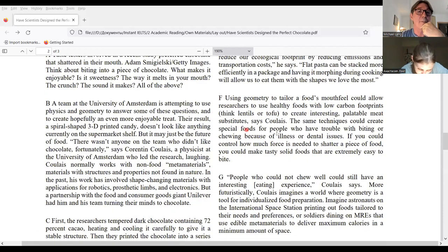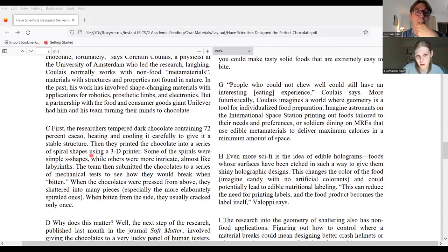Okay. Where do we first meet technology and results? Well, we've got a 3D printer in C. Spiral shapes. Using a 3D printer. But that's not the result, is it? What's the result of using a 3D printer? Spiral shapes is a result. Yeah, I'll take spiral shapes.